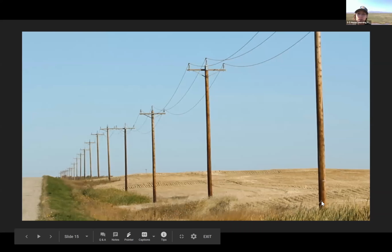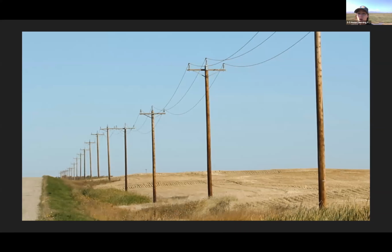So to get a better idea, I want you to picture a telephone pole. If you can think of what that is, I think I have a picture of it right here. This is what a telephone pole looks like. Well, a standard telephone pole is about 36 feet tall.